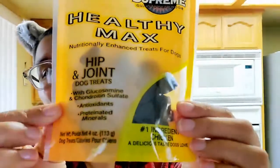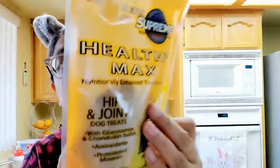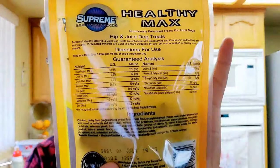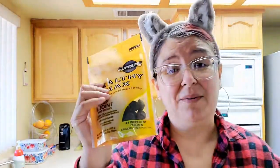These I highly recommend, guys. They are really, really good for your dog if they have hip or joint problems. They work really well. I've been using these for a couple of years now. Hopefully you guys can see. I'll leave it for a little bit so you guys can pause it if you like. I highly recommend these, guys.